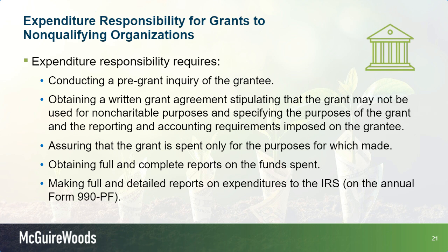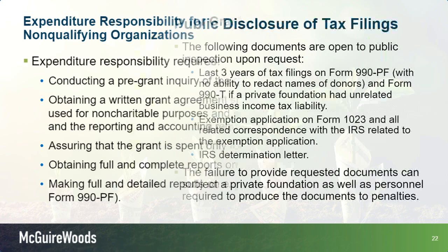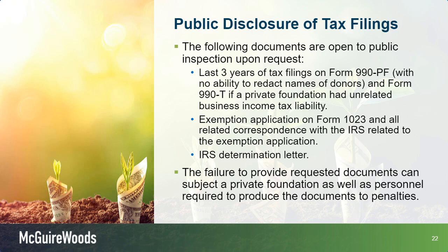The last slide, and we'll wrap up, deals with public disclosure. Remember that private foundation tax returns, 990-PFs, just like the 990s, need to be open to the public. So if someone requests the last 3 years of your filings, you've got to make them available. And in addition to that, your 1023 and your big IRS filing, the 990-PF, there is no redaction of the donor's name.